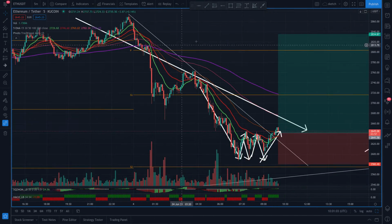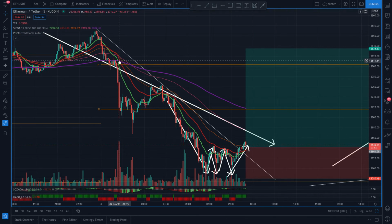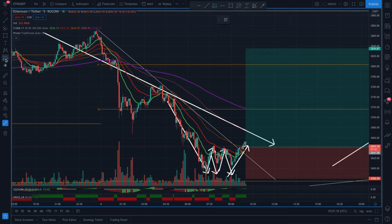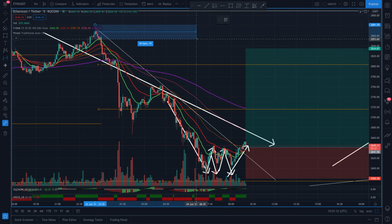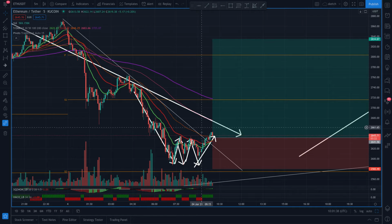So there's this trend line. There was this downward trend line. There was a bearish trend for the past, I don't know. How do I draw this? The range here. For the past 7 hours, 8 hours, alright? For the past 8 hours there was a bearish downtrend, and it's already broken here.